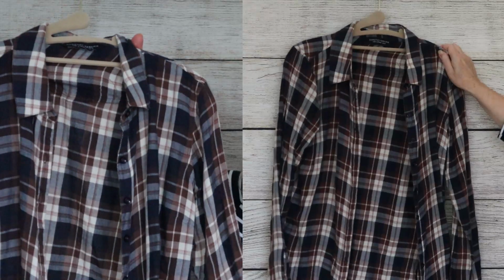Autumn is also the perfect time to pull out those plaid tops, plaid blouses. I just associate that with fall. I have a selection that might just jog your memory or make you think, oh, right, yes, I've got that. I'm going to go and grab that now. A brown and navy one.